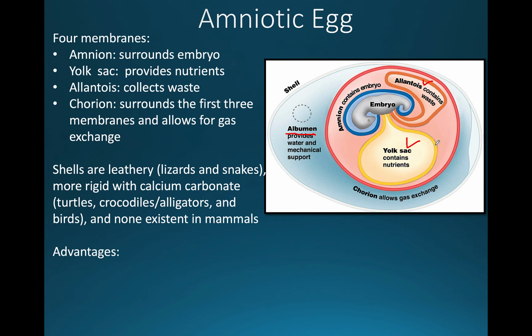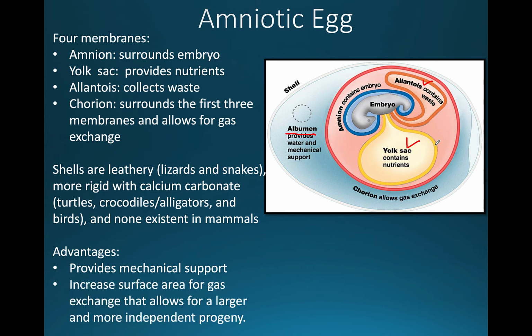So let's list a few advantages of the amniotic egg. It provides mechanical support and protection for the developing embryo. The egg also provides a greater surface area that allows for a greater amount of gas exchange. And the larger the surface area is, the larger and more independent the progeny can be when it hatches.